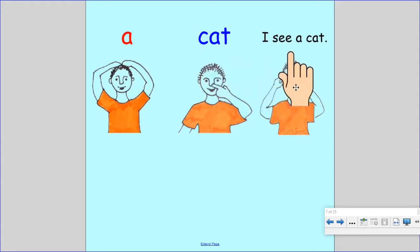This is a sentence. A sentence is made out of words. This sentence says, I see a cat. I know it's a sentence because it begins with a capital letter. And there are spaces between the words. Word, space, word, space, word, space, word. And after the last word, there's punctuation. This sentence ends with a period. A period is at the end of a telling sentence.